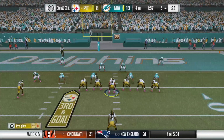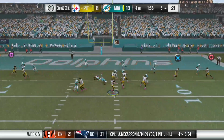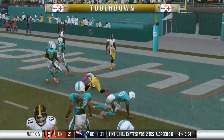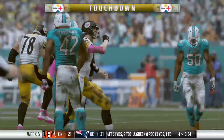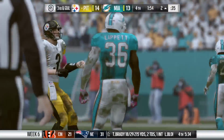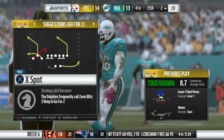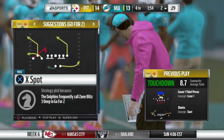An extra DB defensively here. Big stop needed on 3rd and goal. He may be a blitzer. And he's in. Touchdown, Steelers. Martavis Bryant, his 3rd touchdown now on the year. And the Steelers have taken the lead here in the 4th quarter.